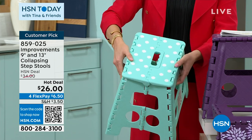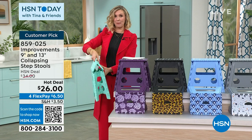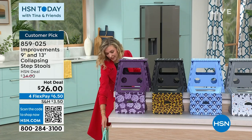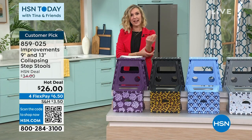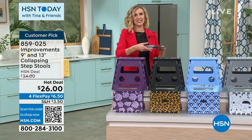All you have to do is think of which two colors you love, because either way you're getting the 9-inch with these wonderful new patterns on them, and you're also getting the 13-inch. The 13 inches all have kind of a polka dot but with hexagon, a very fun neutral little print that each of the 13s will have in the same color.